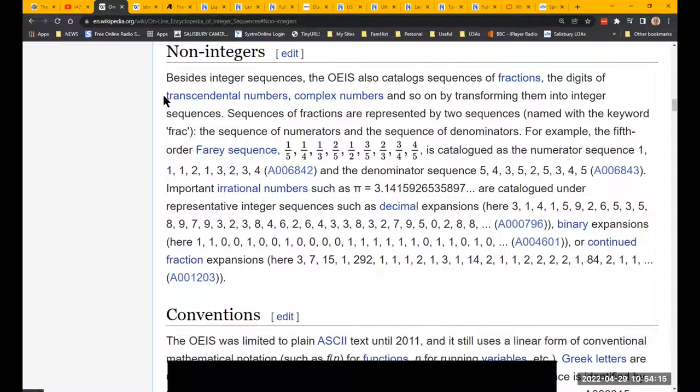I see. For example, the fifth order Farey sequence, 1/5, 1/4, 1/3, 2/5, etc., is catalogued as the numerator sequence 1, 1, 1, 1, 2, 1, 3, 2, 3, 4. That's as clear as crystal, isn't it? And then 5, 4, I see, just the bottom lines. That's why it's cataloguing, that's all.